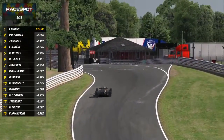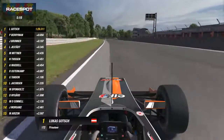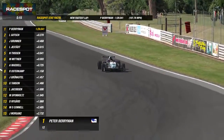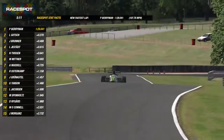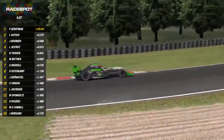It certainly is. Peter Berryman driving to the line in that number 12 machine. Can he go any quicker than a 29.367? 29 flat! You bet he does! Pole position at the moment, and the man ahead of him, which I believe is Lucas Gotch, cannot get anywhere close enough. So for the moment, pole position is paramount.